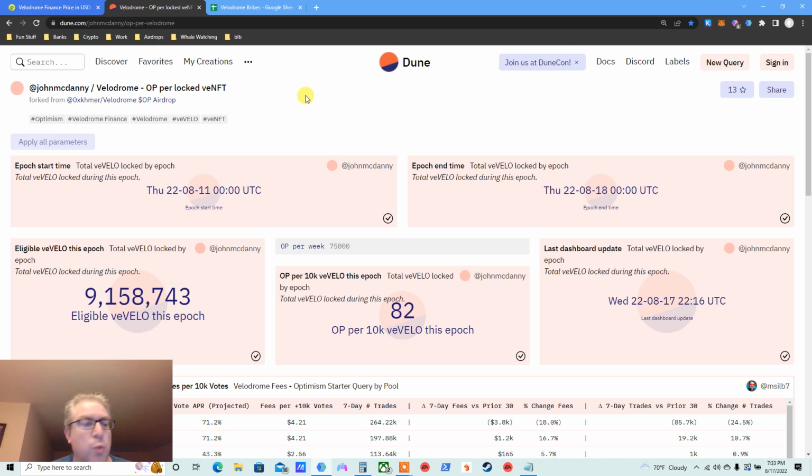This is the number one tool that I have started to use in the last couple of days. Why? Because it gives you two major details. Detail number 1: 82. Why is this number important? 82 OP per 10K VE Velo this epoch. What does it mean? Every week now, the Velodrome team, as of now, sends 75,000 Optimism coins as an airdrop to people that locked a minimum of 10,000 VE Velo.